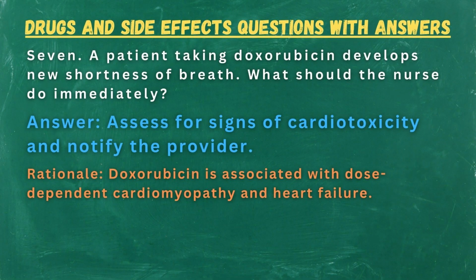7. A patient taking doxorubicin develops new shortness of breath. What should the nurse do immediately? Answer. Assess for signs of cardiotoxicity and notify the provider. Rationale. Doxorubicin is associated with dose-dependent cardiomyopathy and heart failure.